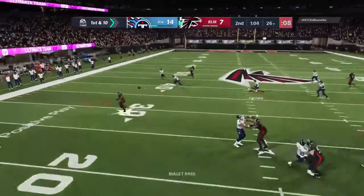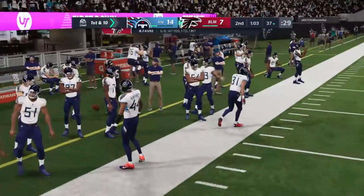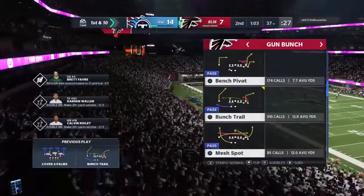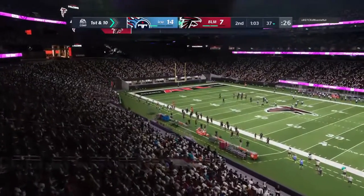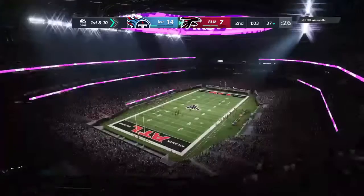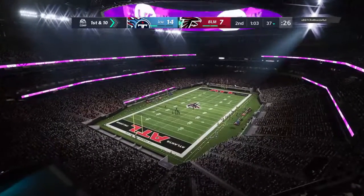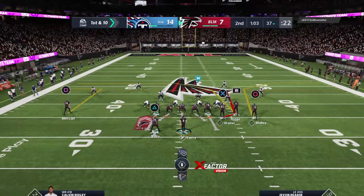Here's Favre to throw. Looking left side, and he's got a man. That's Bush, and he takes us beyond the 35 before going out of bounds. It's a gain of 11, and the Falcons pick up the first. Back-to-back good plays have them on the move on first down.